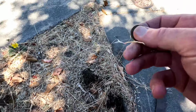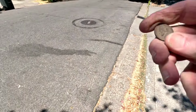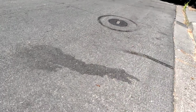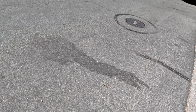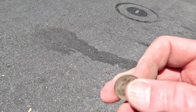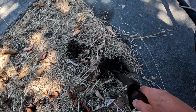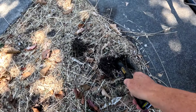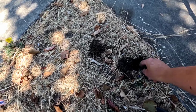Looks like another. Oh, we got our first nickel. I don't know what year this is. What is this? Let's see. 1960. All right, we're on the board with our first nickel. It's also indicating that something else is still down here. So never finish before you always make sure you sweep. That was worth it.